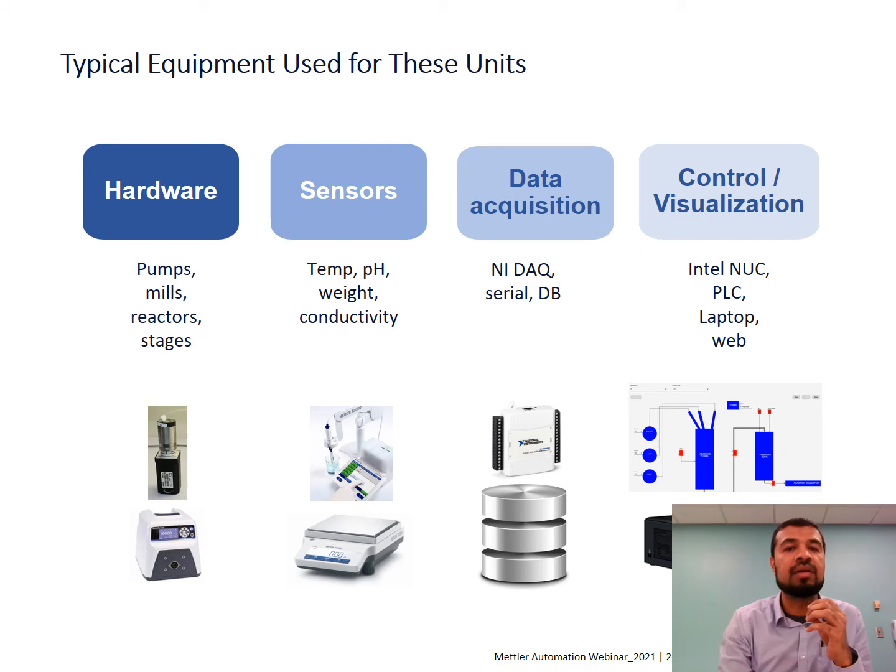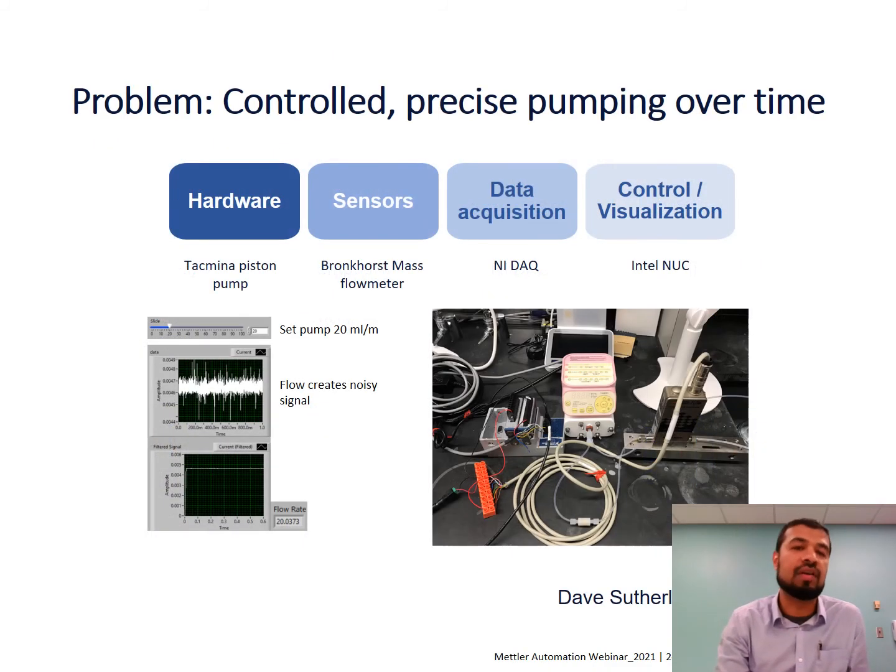So this is typical equipment used for this kind of automation profile. We start with hardware. The hardware can be various process equipment such as pumps, wet mills, various types of reactors. The next step is integrating those with sensors such as temperature probe, pH probe, weighing balance, and conductivity meter. And the data acquisition from this hardware and these sensors needs to be in an automated fashion, so we use various data acquisition systems. And lastly, we want to develop and build controls and visualization using Intel NUC systems, PLCs, laptops, and web-based platforms. All this equipment is fully integrated by our custom solutions using various coding technologies such as LabVIEW, C Sharp, etc. So I'll give you 4 examples of how we have enabled this, starting with a very simple example.